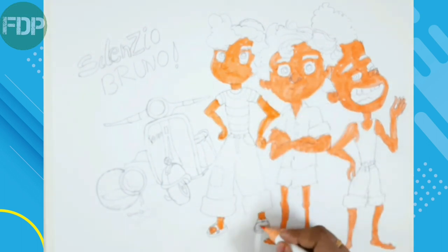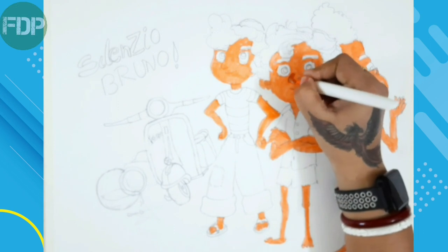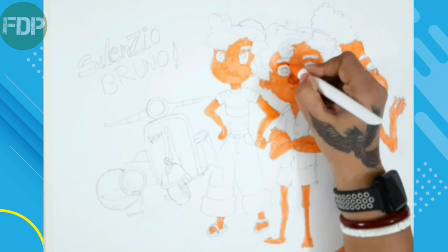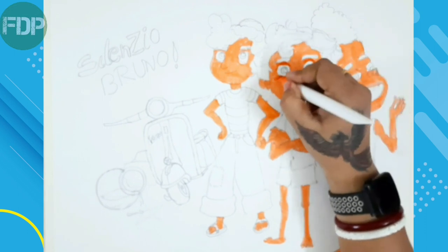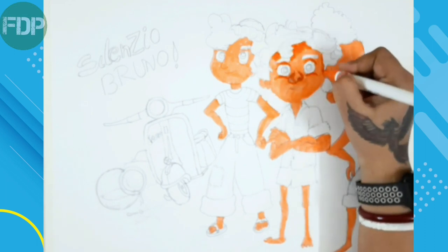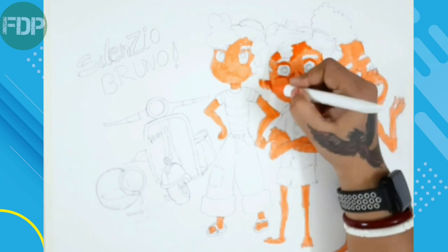Alright, my fellow art explorers, grab your pencils, sharpen your imagination, and let's dive into the mesmerizing world of Luca from Disney Pixar's enchanting movie. Are you ready? Let's dive in together.